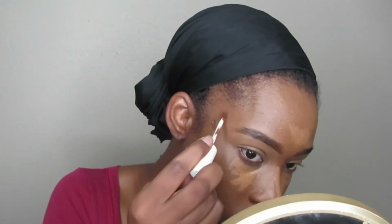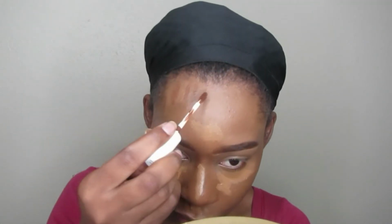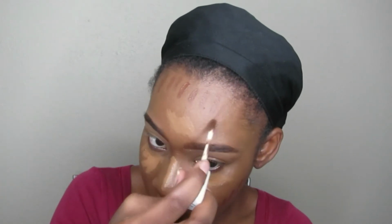It almost reminds me of that Black Radiance concealer stick that I used to always use, but better. They don't even sell that in the stores anymore. I don't know if it was discontinued or what, but I could never find another color like it. But this one's just way better. I love it. So now I'm going to take the powder, but this time I'm going to use this because I don't need that much. And I'm just going to set my eyelids really fast.